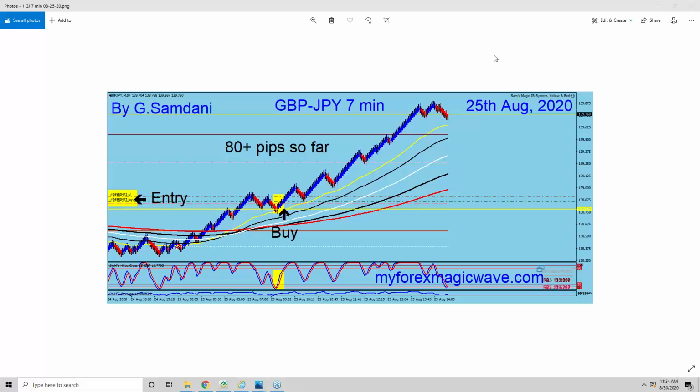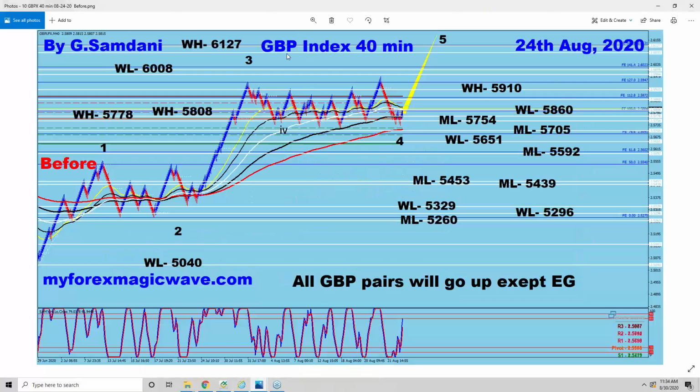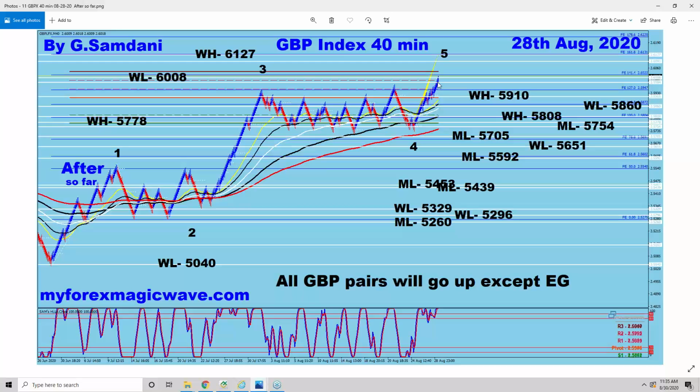So let's get started. The first thing that I want to show is that I made this chart. It is a Pound Index 40-minute chart trade setup. It shows the Elliott wave count 1, 2, 3, 4, and I was expecting that it will go from here to here for wave 5. This chart was made on the 24th of August. It ended up on Friday, the 28th of August, just like this.